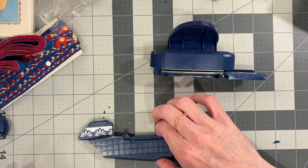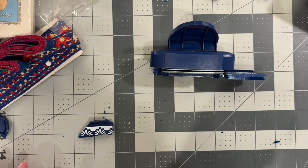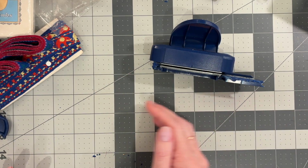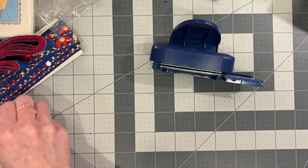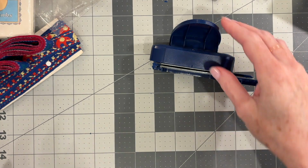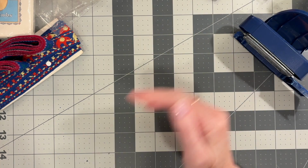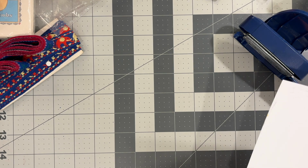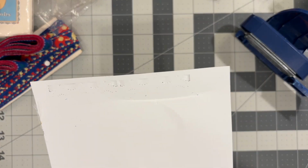I'm glad it did not go in my eyes. I need to wear eye protection when I test punches. What in the world? Okay, there you go. If you ever wondered if you can fracture a paper punch, the answer is yes. And I don't know where the other pieces went. They went to my right. I'm gonna have to vacuum before I walk over here barefoot. That is insane.